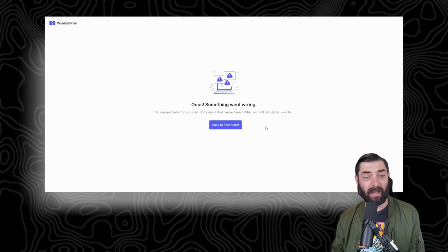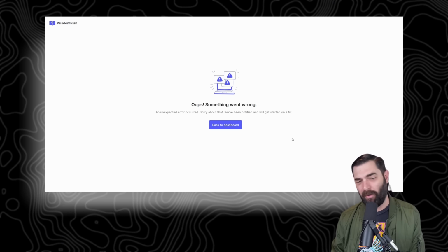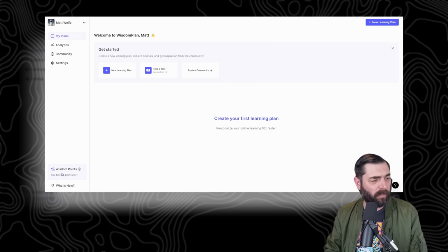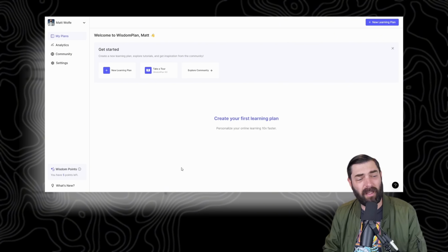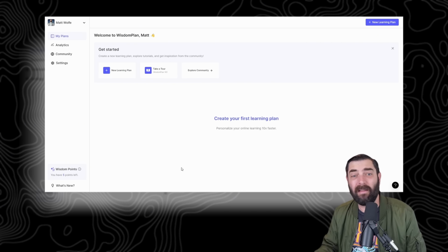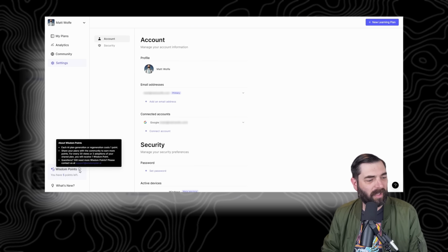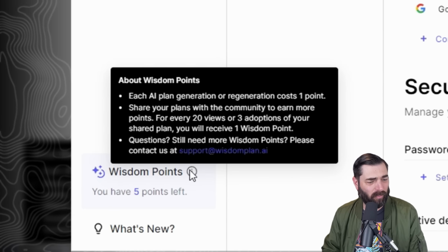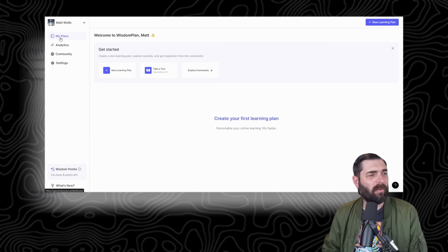Now, while trying to log in, I got this, oops, something went wrong and an unexpected error occurred, but I'm gonna go ahead and click back to the dashboard and hope for the best. And this is our dashboard. I can see down here, I have 5 wisdom points. So this is seemingly another one of those tools that annoyingly uses credits, but let's see if we can find the pricing here. It looks like right now you earn the wisdom points by sharing this tool. So I'm not even sure you can buy wisdom points right now, but let's go back to my plans.